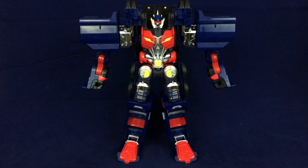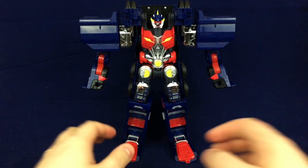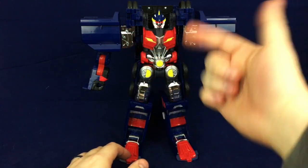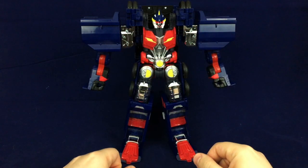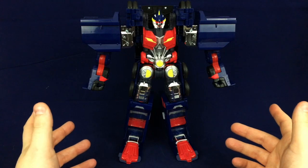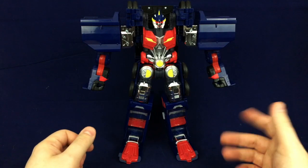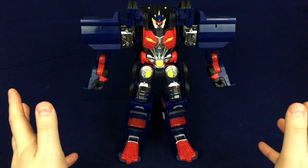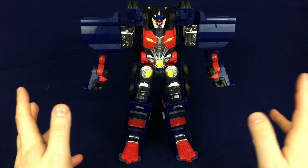The chrome can be a bit distracting in this mode because it's in kind of weird places, like on the insides of his shoulders and down in the lower parts of his thighs just above the knee. I don't really understand why they placed the chrome where they did. Also his mouth plate for some reason, which we'll look at in more detail in a second. It's a little weird, but you know, it's fine. And the color breakup here is pretty nice.